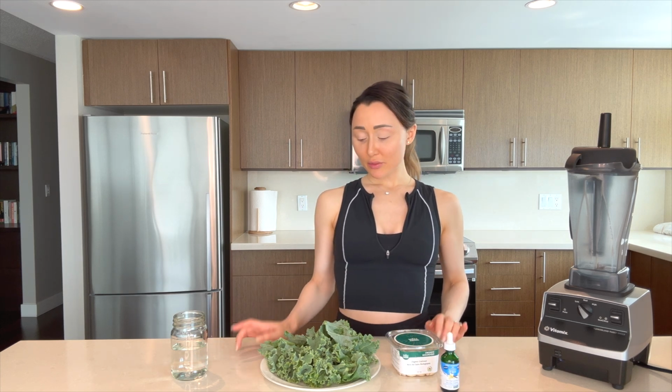Okay, so the reason why I chose kale is because it's so high in iron. Okay, and iron is something that most people are deficient in. And so, in order to have a lot of energy, it's important to have a lot of iron in our daily diet consumption, which is why I have this here.